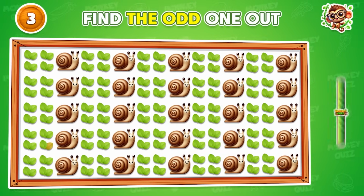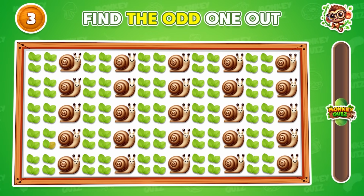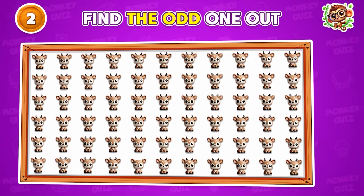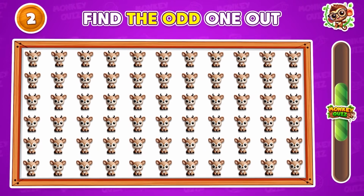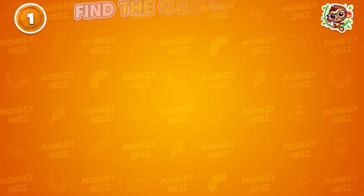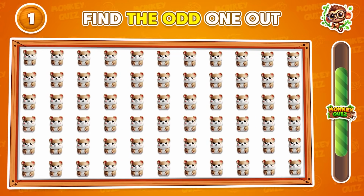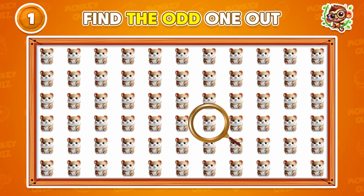Can you find the emoji that looks wrong? The odd emoji is right here. Can you see the odd deer? The odd emoji is placed in the 6th row. Which emoji does not fit with the rest? The odd hamster is right here.